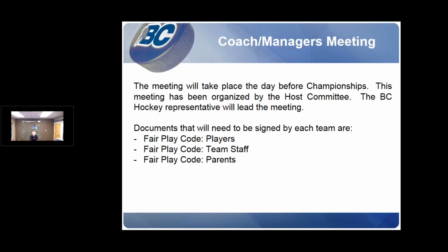The meeting will be chaired or run by the BC Hockey representative. What they're going to do is provide you with all the details for the event, go through, make sure everyone's fully aware of the expectation. It's an opportunity to ask any questions, make sure you as a team are prepared and understand heading into it. The host committee chair, they're there to be a resource. They're there to provide information on logistics, facility, how things are going to function, because they've been the ones serving as the lead and planning this event for the past 6 months.